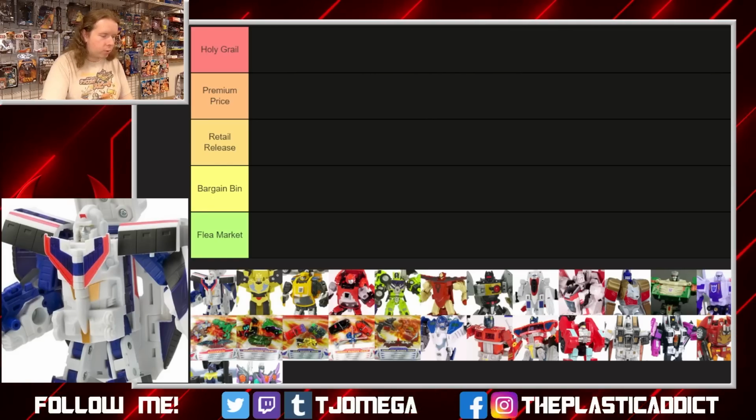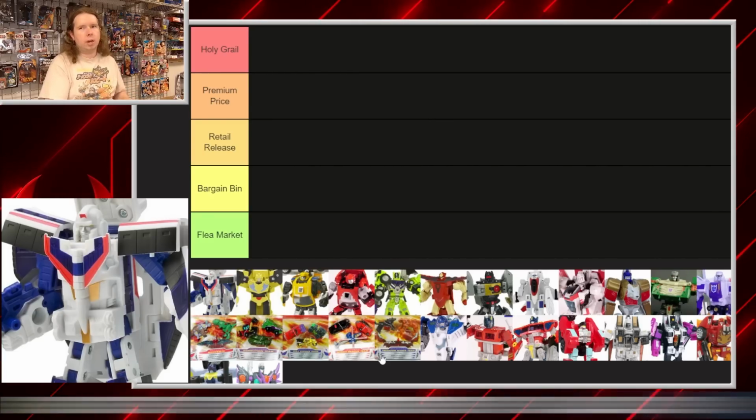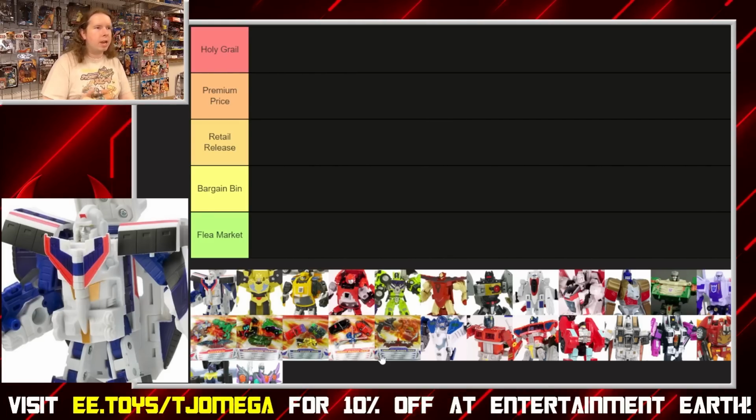Now, this request was weirdly specific because it was a tier list of Classics Transformer toys, including the repaints of the new molds. And it was a debate in my head about how far I actually wanted to go with this, because Classics is kind of an amalgamous blob of a bunch of different releases, and technically a lot of things are included in that. So here's what I decided. If it was released at retail under normal Classics style branding, it's included, with only a few exceptions.